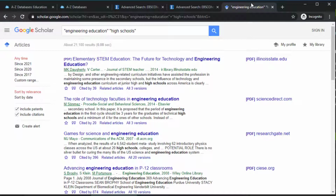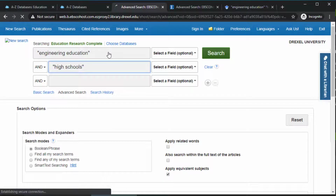Over 20,000 results. I can sort these by date, but there's not much more refining I can do here, except add more keywords. Here's the same search in Education Research Complete.